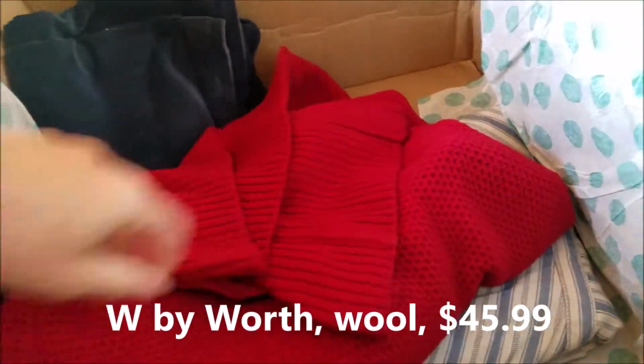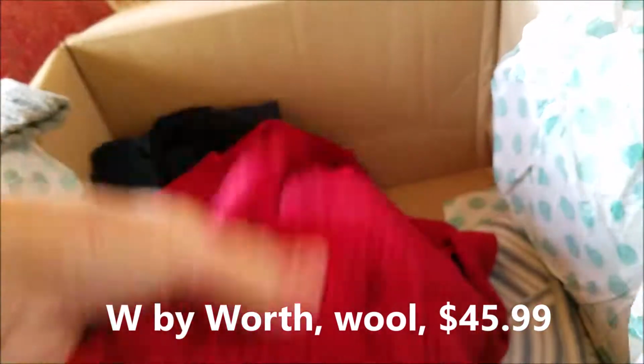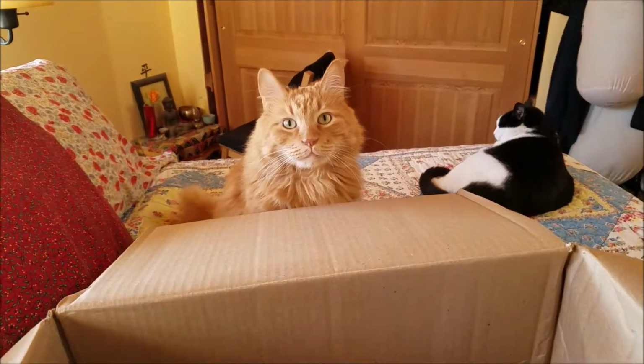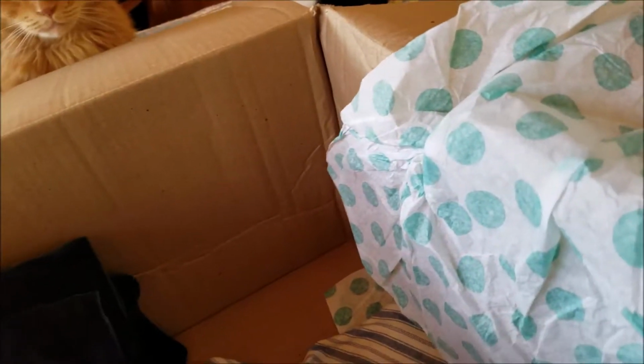Huh. Another sweater. Man, they are prepping me for winter here, which is good. I'm always cold. Good heavens. Let's see, this one is Worth. Nice and soft, pretty color. See what this one's made of. It's always fun to find the tags on things. Yes, Sherpa, do you have something to say? This one is also wool. Good. I'm all for the natural fabrics.